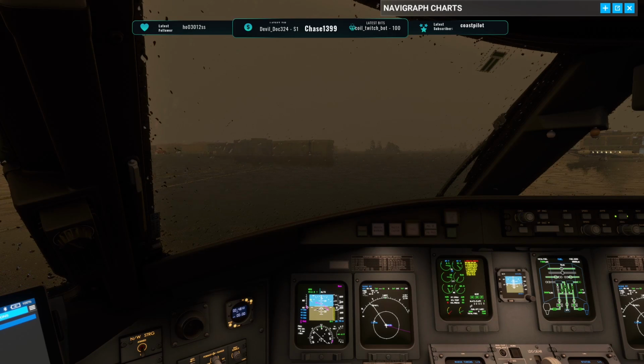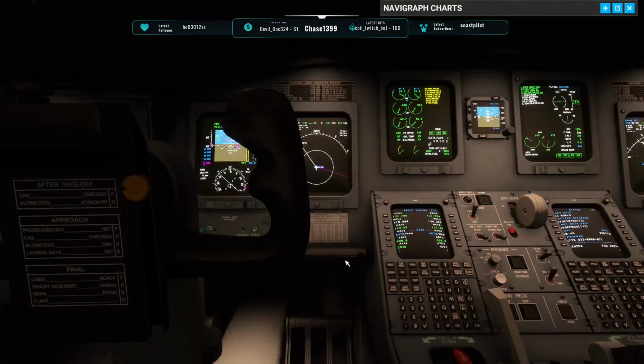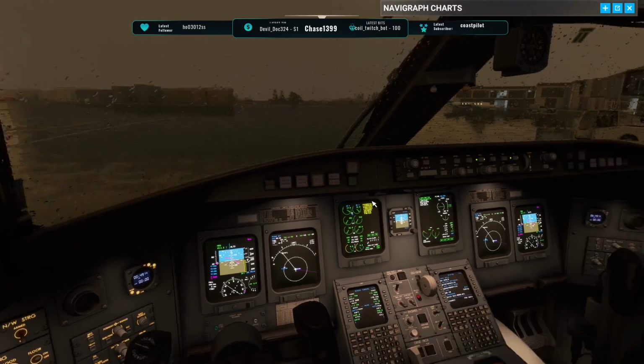Grand Junction Tower, Skylane 975 Hotel, clear of 29R on Alpha 7. November 5-8 Hotel, you can taxi around via Alpha with this frequency. Taxi with Alpha with you, Private Hotel. November 2-4 Quebec, connect Seattle Center 126.6.